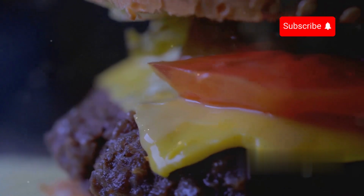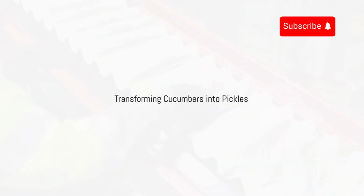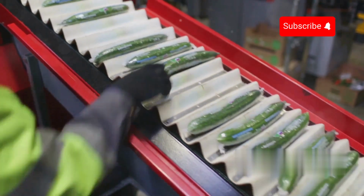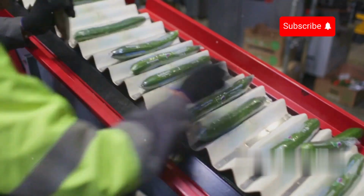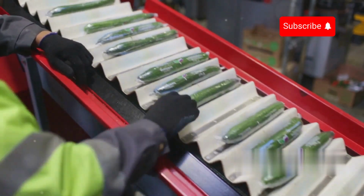Pickles. The flavor journey of a hamburger doesn't stop there. Just look at these. Millions of cucumbers are about to be transformed into pickles for your burger. Each cucumber goes through multiple stages of meticulous cleaning, ensuring they are perfectly fresh and spotless.